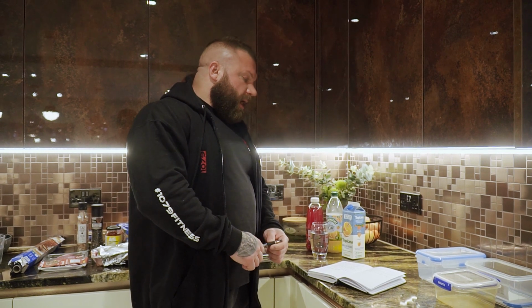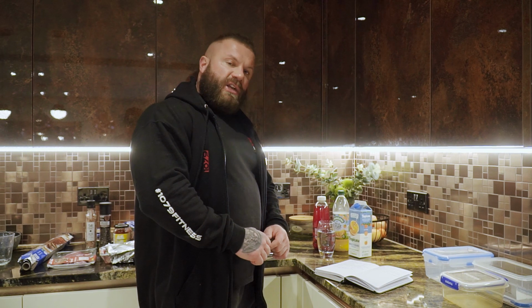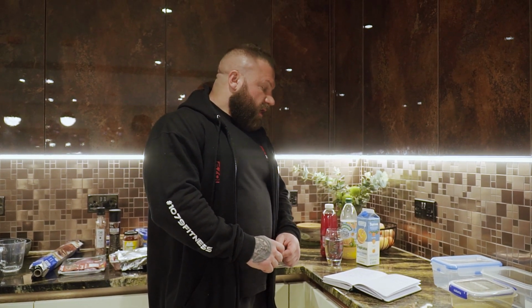At the moment, I am week 1 into prep, so my calories have slightly dropped from what you saw from my grocery video. Calories are still fairly high. Some cardio has come in. It would be silly to drop calories too dramatically in the first week because my body's obviously used to eating a lot of food as I've been through my off season.